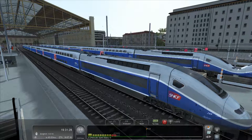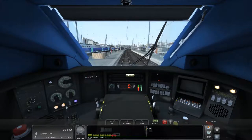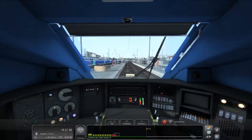Whatever. So I've got a few things to talk to you about, but let's get going first. So I want inside view. Release the brakes. It's in forwards. Why does it say pantograph in the middle of my screen? No idea. That should do it. And let's go for it.